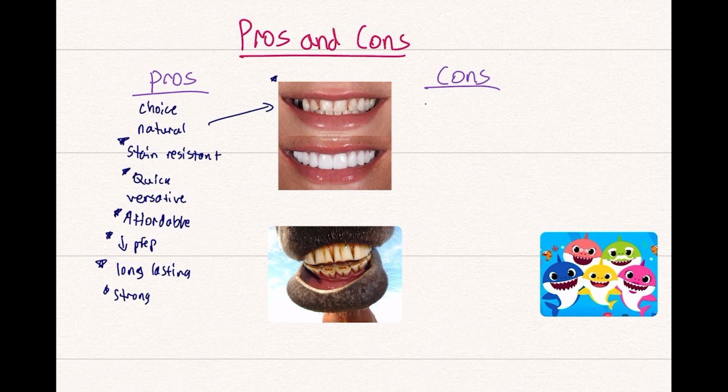What about the cons? It's permanent. I don't think I mentioned this, at least directly. Veneers are permanent for the most part. There are some that are reversible, removable. For the most part, it's a permanent procedure.